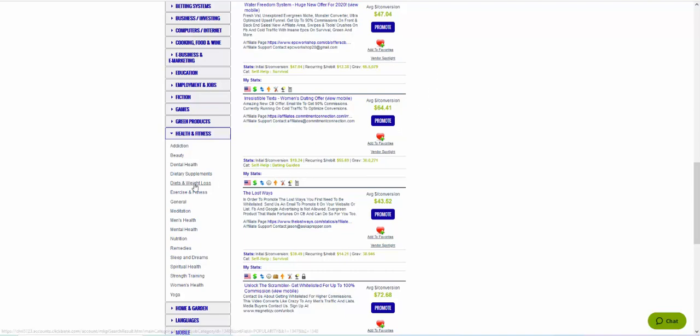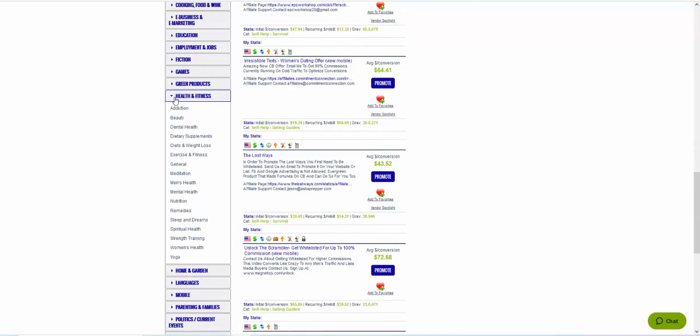Another little tip when you're looking through the Clickbank marketplace, make sure that you click this down arrow, because one of the key things that I recommend that you do is always niche down. Okay, so you don't want to just go into health and fitness. Obviously there's lots of different facets of it: dietary supplements, diets and weight loss. So diets and weight loss will always be massive, no pun intended, but diets and weight loss will always be a big niche. Exercise and fitness, and you can actually see that the top niches are always the ones where the most pain is associated with them.